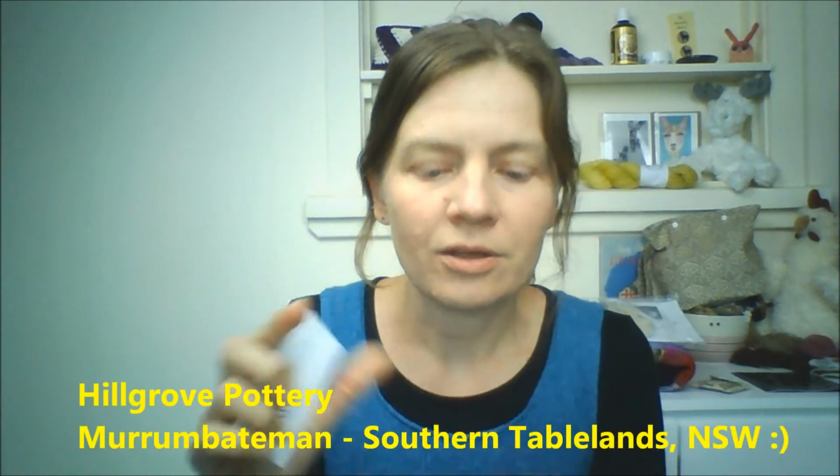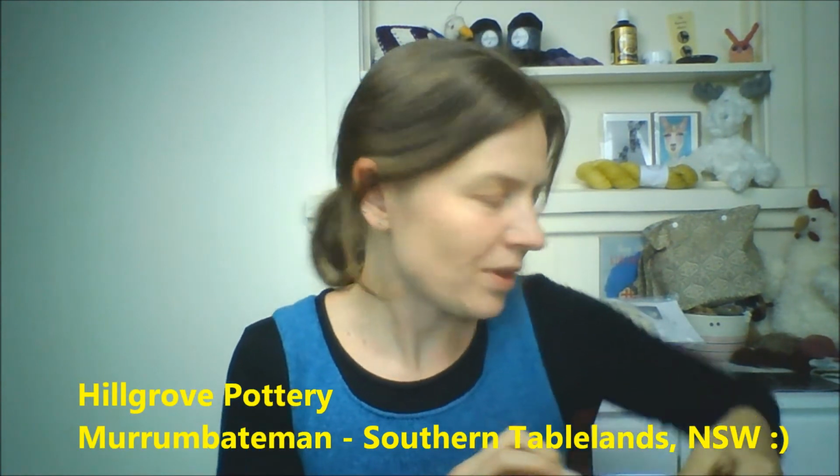I just love the brown in there. And this was made by Hillgrove Pottery, who are in Murrum Bateman, New South Wales, and the gentleman told me where that was, but I've already forgotten. I think it was on towards the Central Coast somewhere. So that was a pretty piece of pottery.